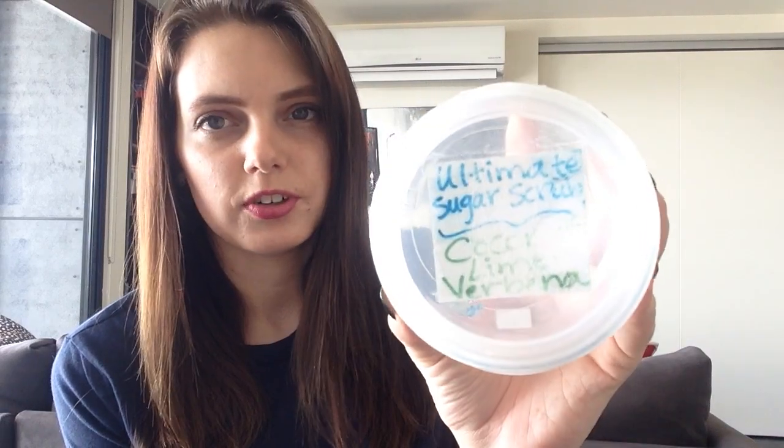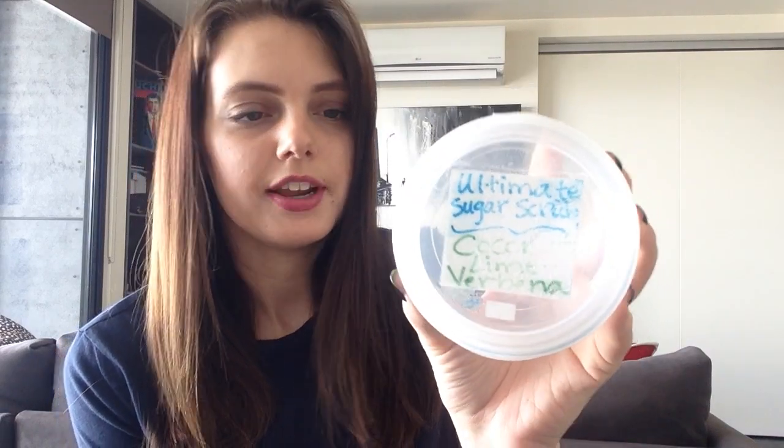The next thing that I used up is a sugar scrub. This says the Ultimate Sugar Scrub in Coconut Lime Verbena. I mentioned maybe in my November empties that I had used up a body scrub that I purchased from a local farmer's market, and this is the other one.